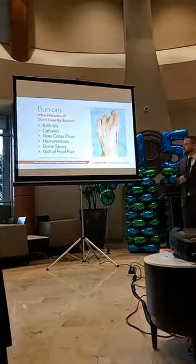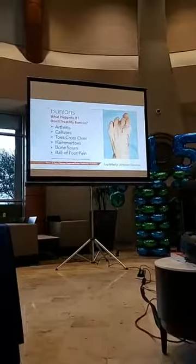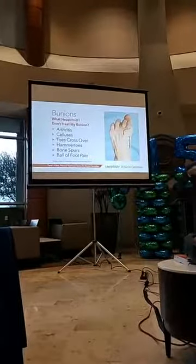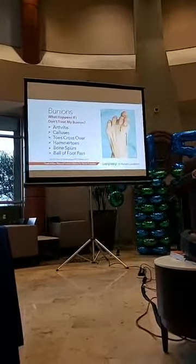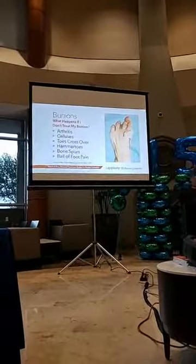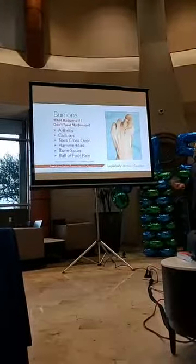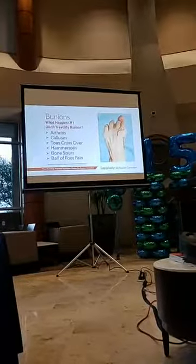So as far as bunions, they can cause arthritis. You have a joint that's out of alignment, and that joint's out of alignment, just like a knee out of alignment or a shoulder that's been dislocated. You're going to have wear and tear within that joint, and where it may not cause pain within just a few days, over the course of many, many years, you're going to see that great toe joint becomes arthritic.